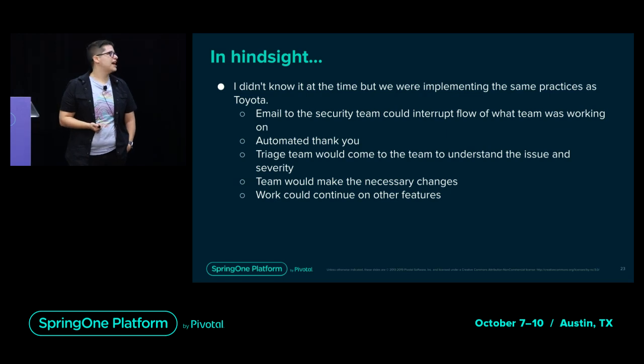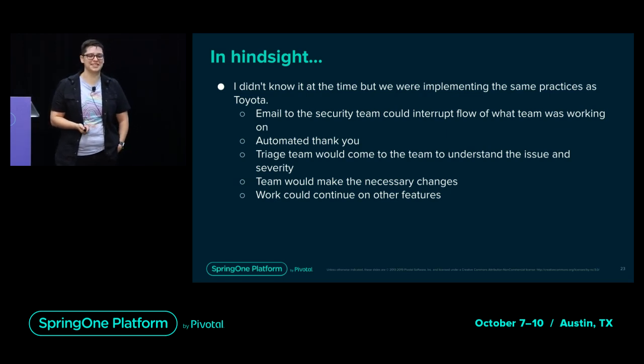So in hindsight, I didn't really know that we were basically doing the same thing that Toyota did. But if you think about it, it's basically the same thing. Emailing the team can interrupt the flow of the software that's on the production line. That thank you goes to the reporter to make sure they understand that we're taking them seriously.